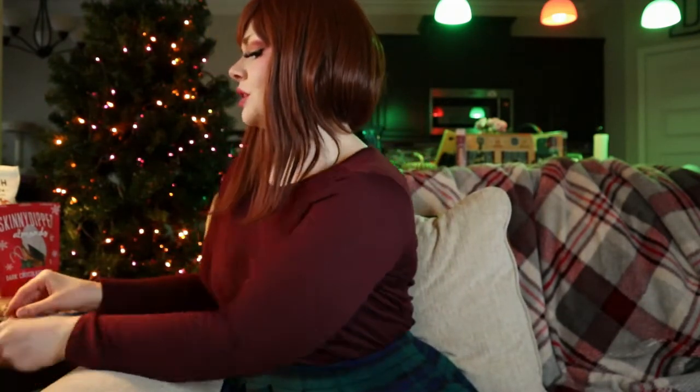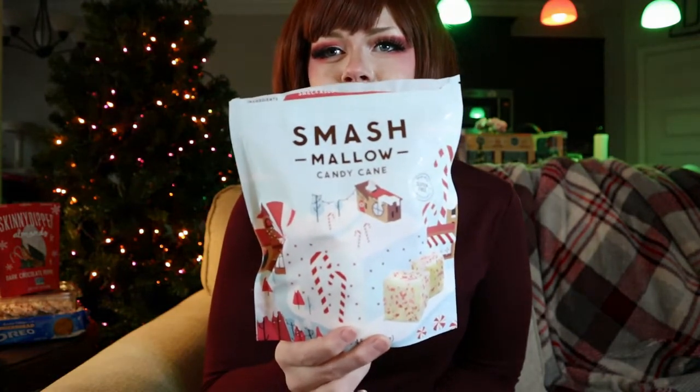I think I'm gonna go ahead and do this first and get it out of the way because I'm kind of scared to try it. I'm not really sure I'm gonna like this. It is a peppermint or a candy cane flavored marshmallow. I have seen this brand a lot. I've never had anything of theirs, so this will be my first time. Hopefully it's better than I'm thinking it's gonna be so that it doesn't ruin the whole brand for me. But I have seen these a lot at Target, so here we go.